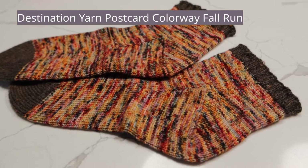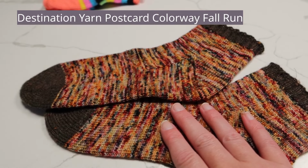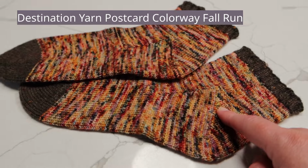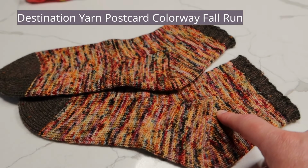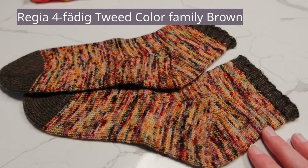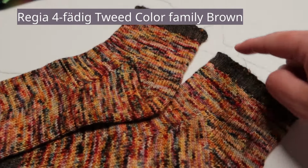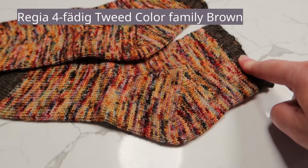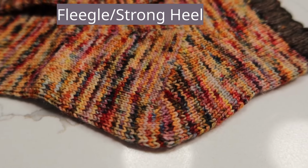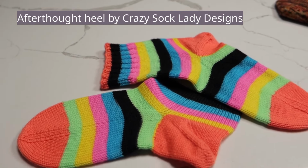All right, pair number four is from an Ohio yarn dyer, I believe they're from Ohio, Destination Yarns. I know the color is called Fall Run colorway, even though I knit them in the summer. And the toes and the little pop of color on the cuff is Regia yarn, and again, this is a Flegel heel.